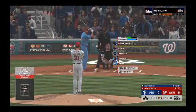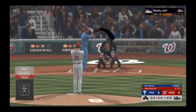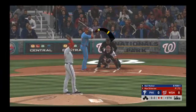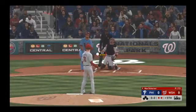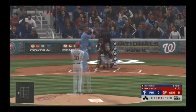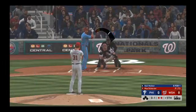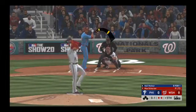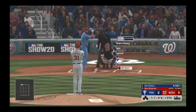So bases are empty here with 2 gone, and that'll bring in the Pittsburgh area native, the left-handed bat of Neil Walker. Out in front of it, strike 1. Walker playing here in his age 34 season, playing third base tonight, although he's most often found across the diamond at first. Counts even at 1-1 to Walker.